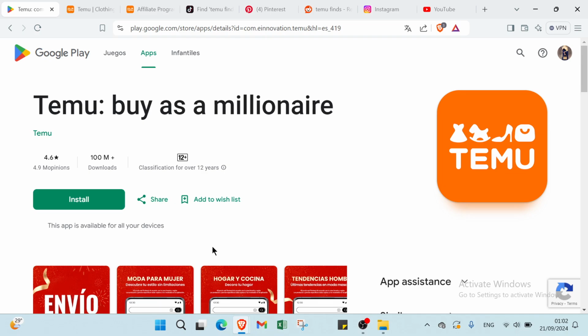I'll show you step by step how you can make money on Temu. So first of all, you just click over Google Play here and search for Temu. We have here "Shop like a Millionaire," with over 100 million downloads, and we just have to click install to install the app.